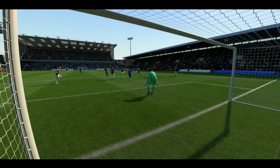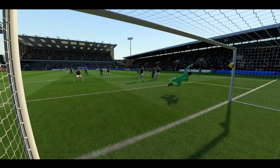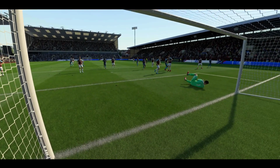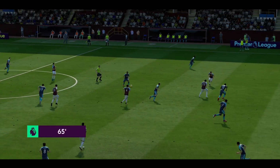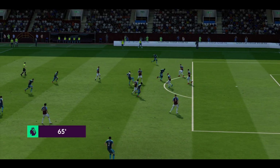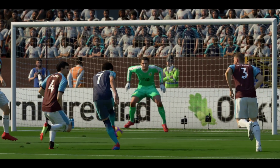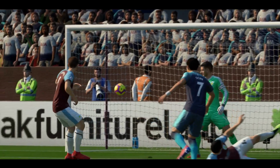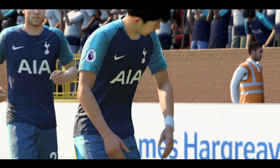Eriksen. With Son. What a good way to score. It's got to go down, I think, as one of the goals of the season because it wasn't just about the finish, it was that marvellous... Coming really deep as a forward to get on the ball. Son, and it's a goal here. It's his third goal. It's a hat-trick today. He's really been on form.